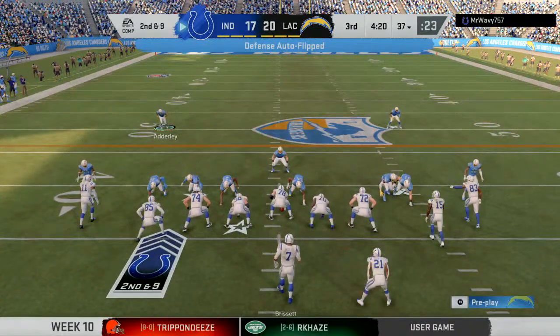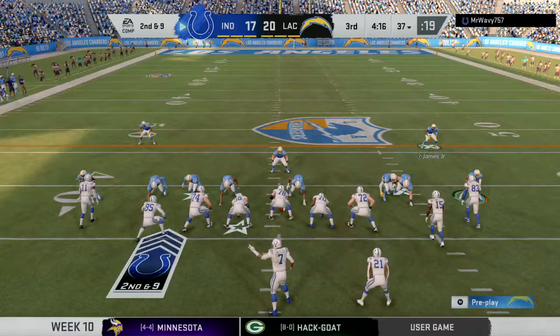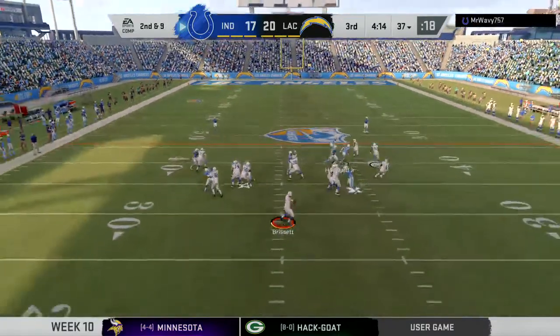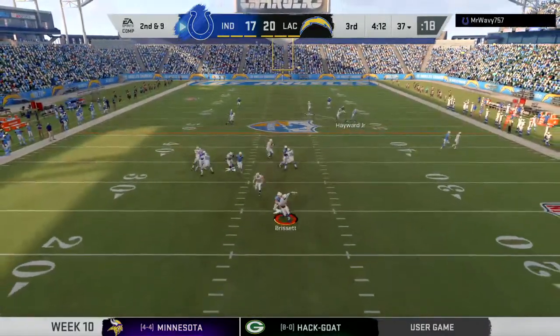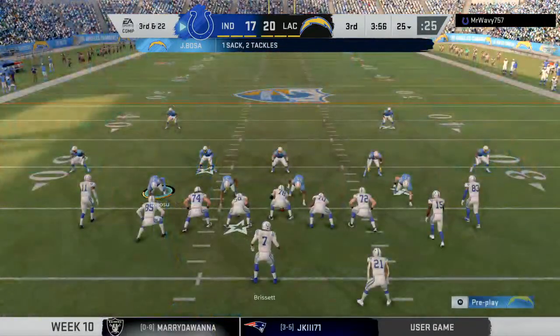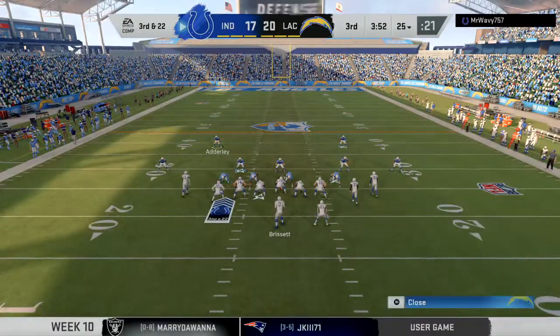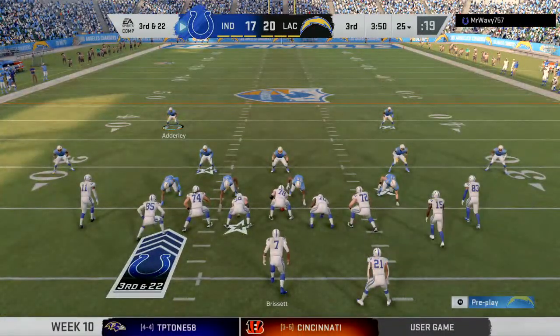Here's 2nd and 9. Let's go, D. 49's the Mike. From the shotgun, it's Brissett. And a big loss here as he's taken down. Joey Bosa, he's the culprit, and that is now his 13th sack of the season as his great year continues.